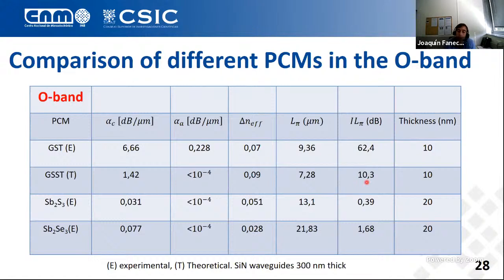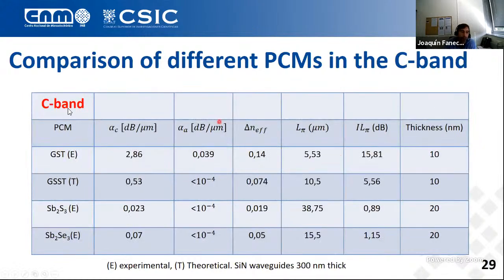which is unacceptable to cascade more components. And that's why these two are important, because even if the length is bigger, the loss of one component is 0.39 or 1.68 dB, which allows you to cascade different components for neuromorphic or for quantum. The same in the C-band, okay? So basically you can see how much smaller the loss is, and the length is a bit bigger than these two ones. So if you want amplitude modulation, GST and GSST; if you want phase modulation, Sb2S3 and Sb2Se3.